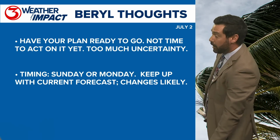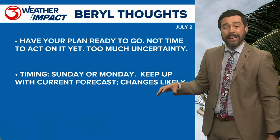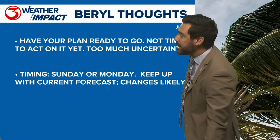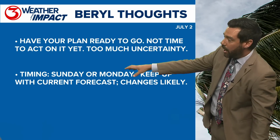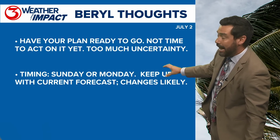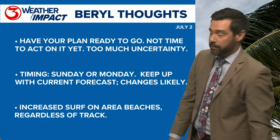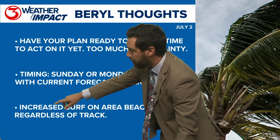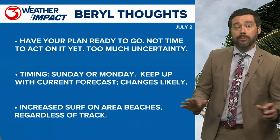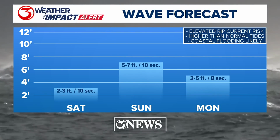The timing for us, Corpus Christi, the coastal bend, would probably be Sunday. If it's a little slower, takes its time moving north, it could be Monday, and that's if it comes our direction. So Sunday, Monday, keep up with the current forecast because changes are going to be probable as we move forward. One thing for sure is going to be increased surf on area beaches, regardless of the track. So we're going to see an uptick in the wave activity.